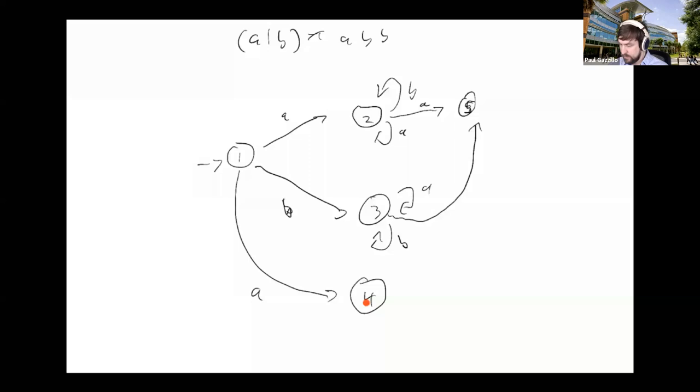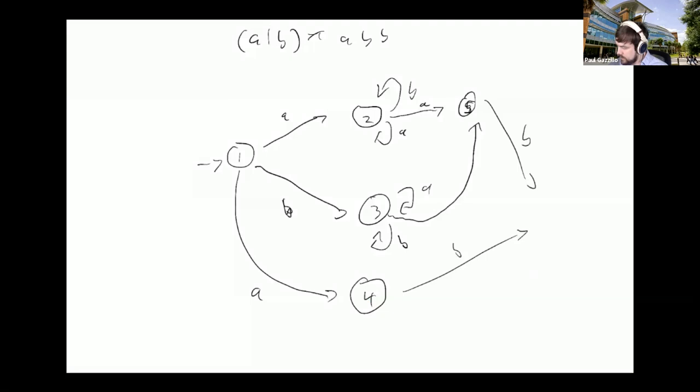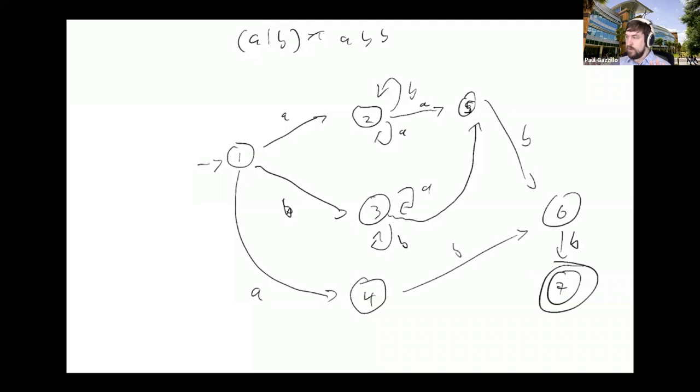So 4 and 5 both point to 6 through B. Okay, so if we see a B, then we're in state 6. And let's just finish this out by saying if we see another B, we go to state 7, and then we accept. So for those of you who are a little lost, let me walk through a couple of example inputs.